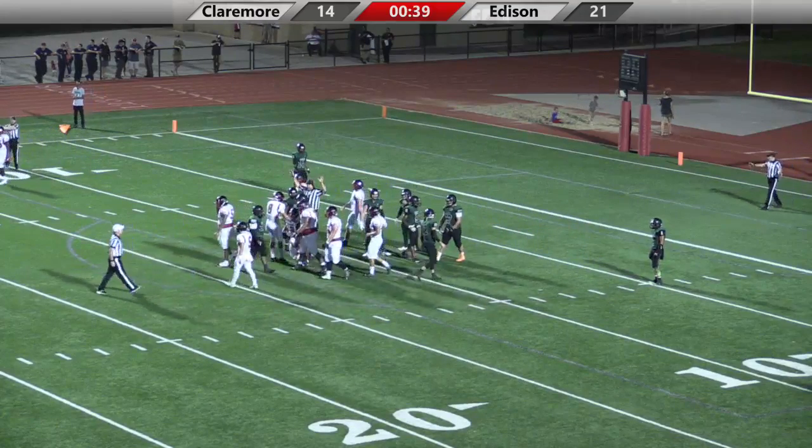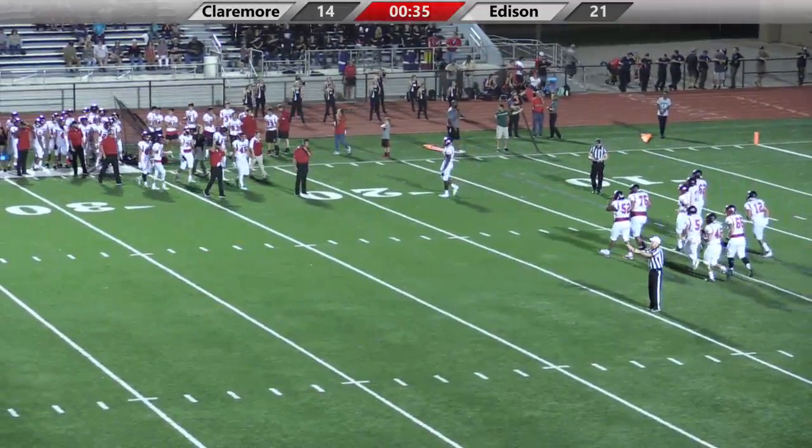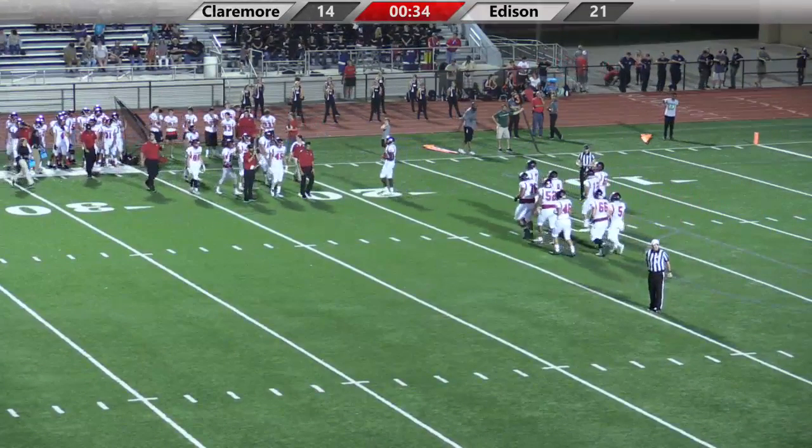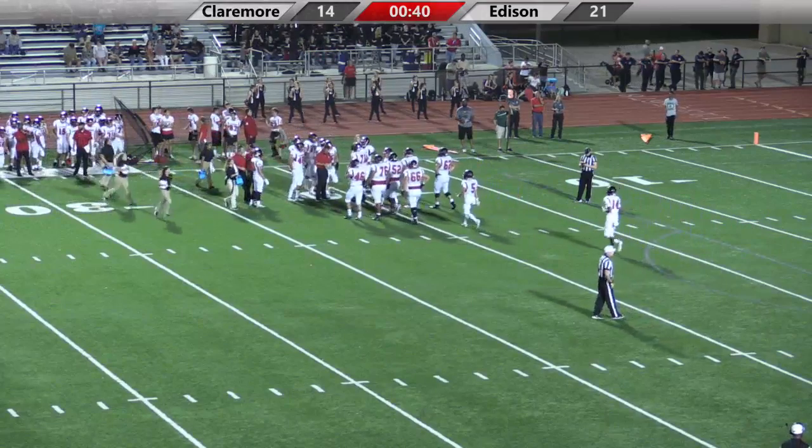Handed the ball off to Bryson Brown. 40 seconds. Zebras take their 2nd timeout.